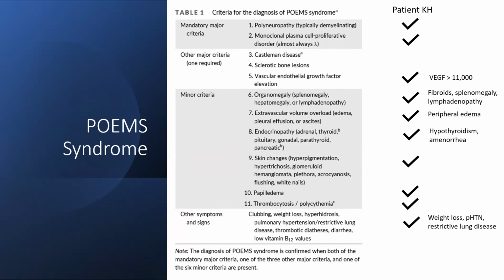And so looking at the patient that we saw, she certainly met all of the necessary criteria for POEMS syndrome, had pretty severe demyelinating polyneuropathy, had the monoclonal plasma cell dyscrasia, Castleman disease. For those of you who need a little refresher like I did, is basically an angiofollicular lymph node hyperplasia, basically a finding that can be found on the pathology of a lymph node. This patient had a markedly elevated VEGF, and then she met almost all of the minor criteria as well over here, as you can see.